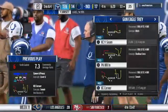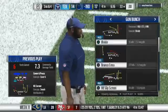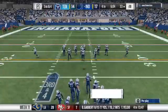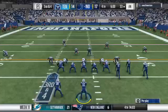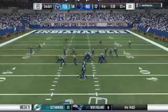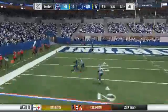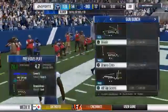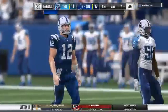Slant route's effective no matter who's running the route and catching the ball. But when you have a receiver of that stature, you have to be a little bit more precise throwing it. You don't have the same catch radius with the bigger targets. From the gun on 3rd down, Luck. And he's got Moncrief. And he is out of bounds, but not before taking this inside the 10 to the 7.